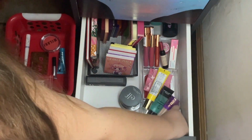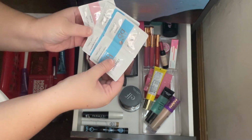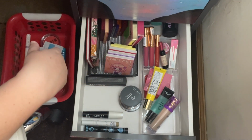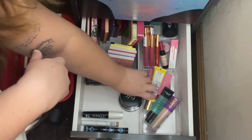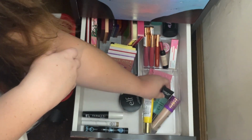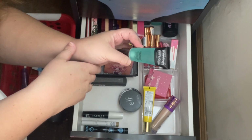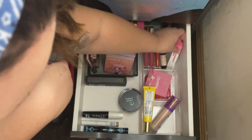I have some samples from Pharmacy, which is a MLM, but I was gifted them, so I am going to use them. And by gifted, I mean like a family member. I don't mean PR. I am going to bring in the Power Grip. I was going to say Power Trip from e.l.f. to try. And then I need to go through some of these lip products.